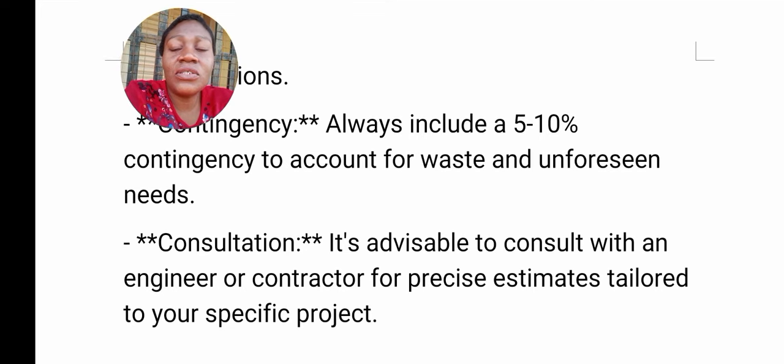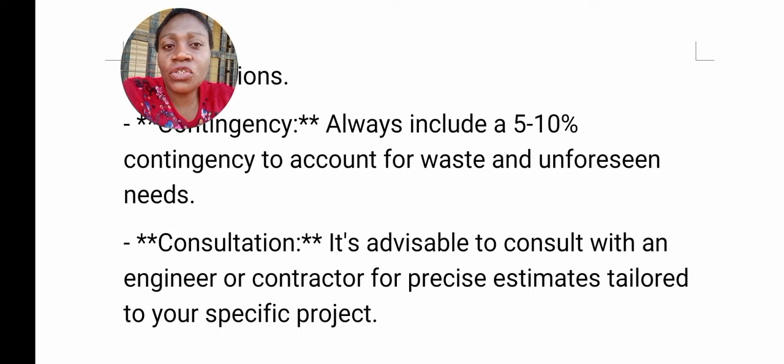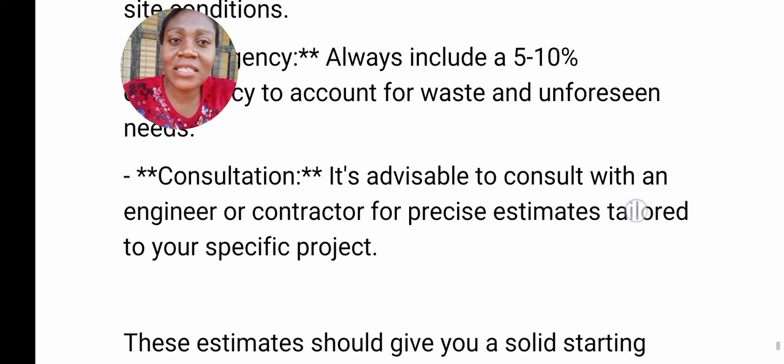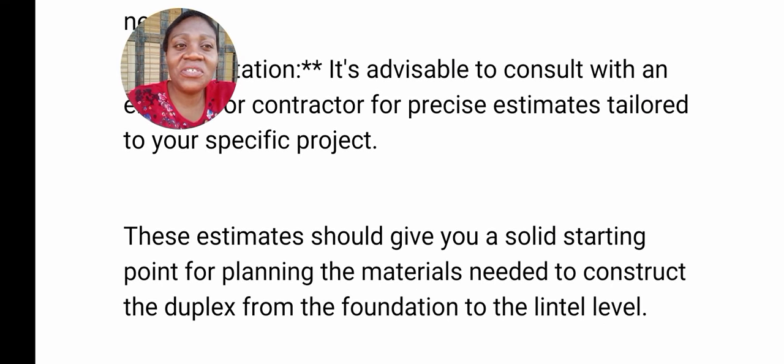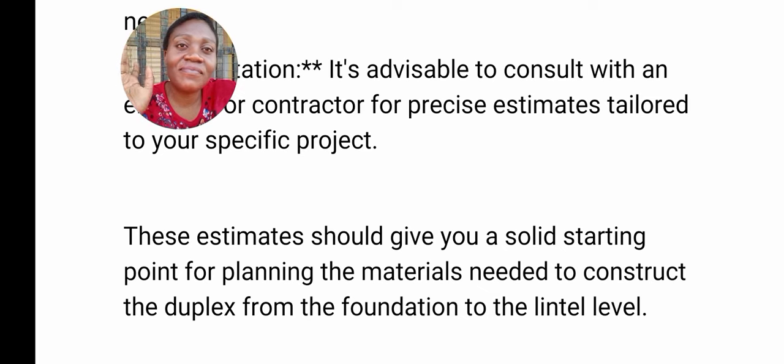And consultation, I would advise that you should consult with an engineer or contractor for a precise estimate tailored to your specific project. This estimate should give you, that is my belief, a solid starting point for planning the materials needed to construct the duplex from the foundation to the, not lintel, to the parapet level. I made a mistake in that. So I hope this is helpful to you.